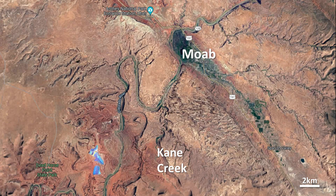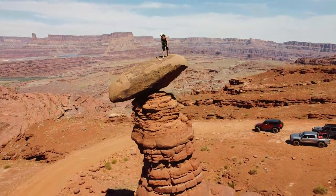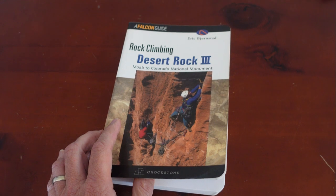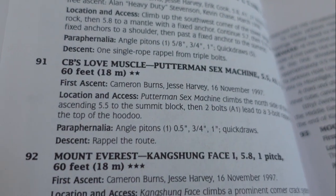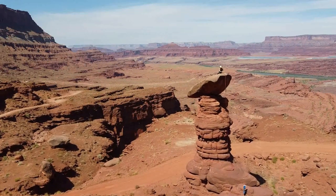It was named in honour, dubious honour maybe, of guidebook author Eric Bjornstad, EB. Eric was presumably embarrassed, so changed the name to CB for Cameron Burns in his guidebook. Cameron, along with Jesse Harvey, made the first recorded ascent of the tower in 1997.